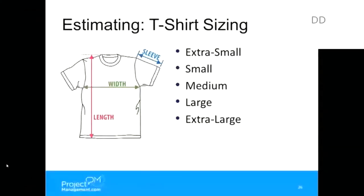What size is this work? Is it extra small, small, medium, large, or extra large? And when you use t-shirt sizing, one of the things you do as a team is you decide what extra small means for this particular project. So you might say extra small is something that can be done between 0 and 4 hours, and small is something between 4 and 8 hours, and medium is something between 8 and 16 hours. You decide what the range is, right? Maybe a large is 2 weeks, and extra large might be a month.